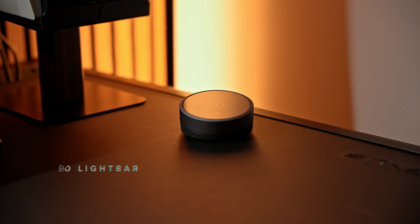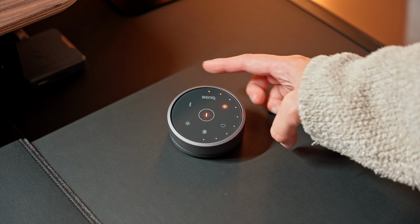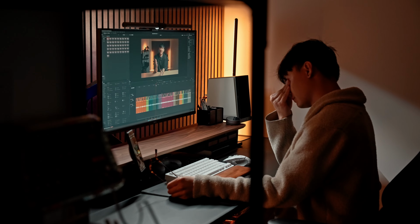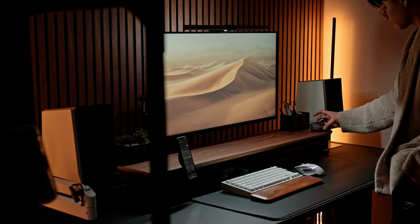Next is a Halo light bar from BenQ. It has wireless control with a seamless knob to adjust the settings such as brightness, temperature, and other settings. It has 3 types of mode, including from the front, the back, and both. The main purpose of a light bar on the monitor is to reduce eye strain, especially for those who work countless hours on their computer, and just general lighting for your desk.